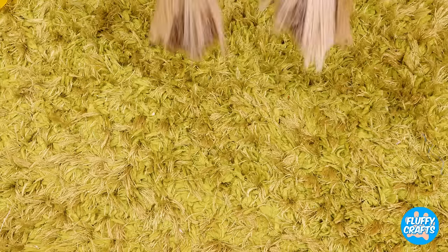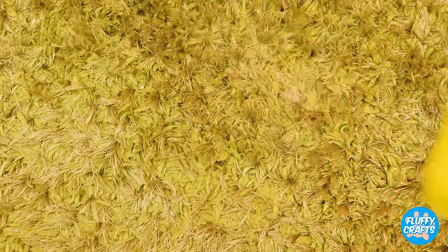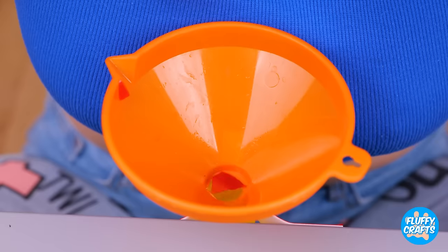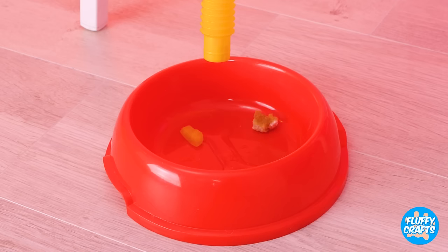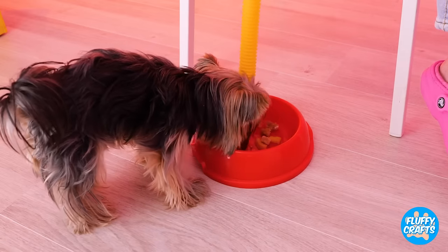It's lunchtime. Guess someone doesn't want to share. I know, grab a pop tube and a funnel, and let the food come right to you. Use a bowl to keep everything in one place. Unless, of course, you want to eat off the floor. All done? Well, let's keep it around for dinner.